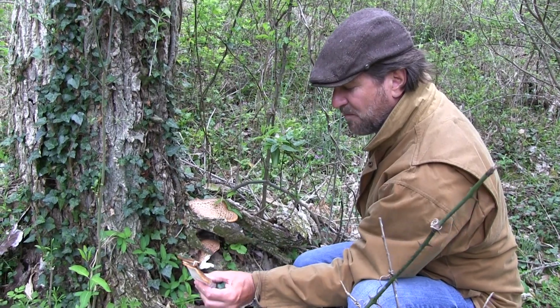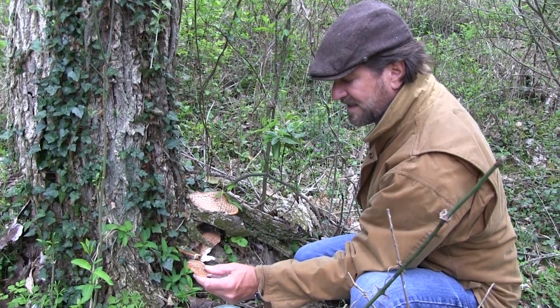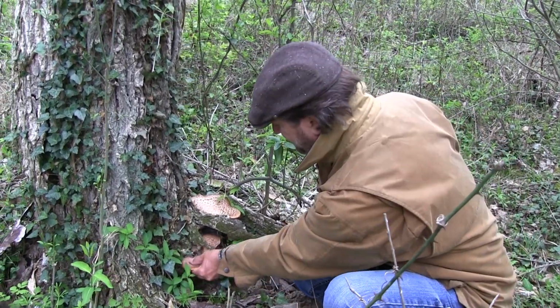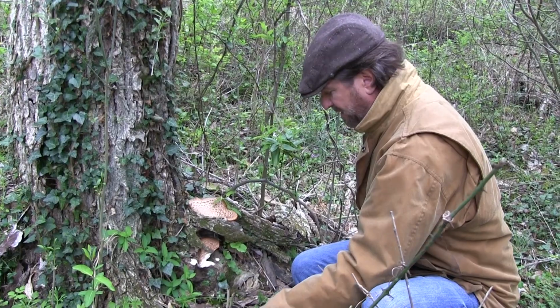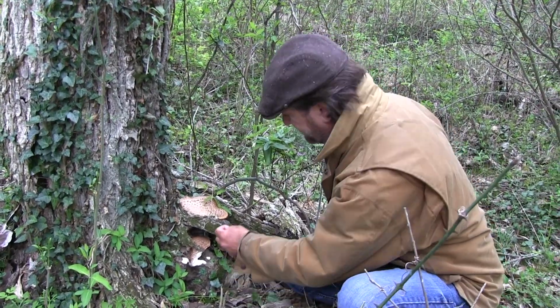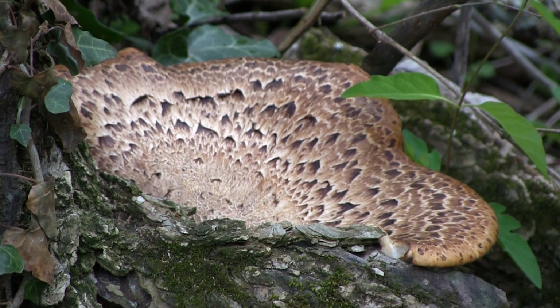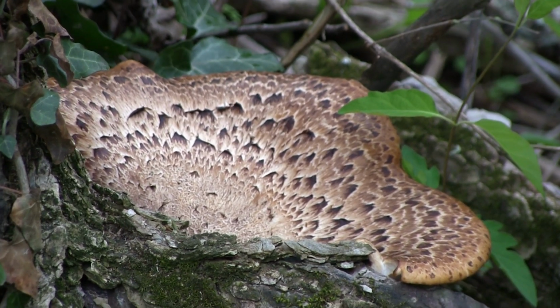Make sure that they stay moist because they can get kind of hard. This outer edge is still supple, still edible. This is the perfect size right here. This makes me so happy to find things like this. This is a beautiful, beautiful, beautiful representation.